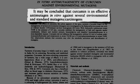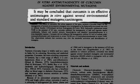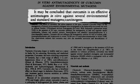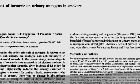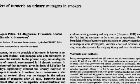What about in people? Well, it's not like you can take a group of people and expose them to some nasty carcinogen just so you can give half of them turmeric and see what happens. Well, you could wait until some toxic waste spill happens or nuclear accident, but otherwise you're not going to find people who would voluntarily expose themselves to carcinogens. Unless... smokers. We can just test it on smokers. They've got carcinogens coursing through their veins every day.